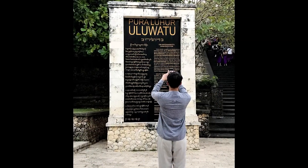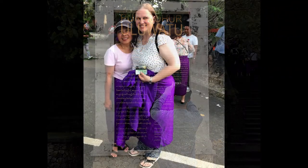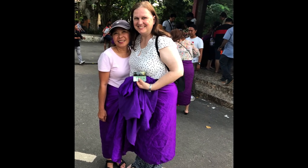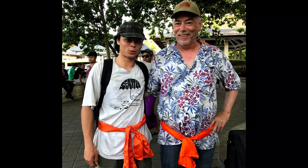Our next visit is to the Hindu Uluwatu Temple. This is a beautiful temple built on the cliffs above the ocean. It is the location of the world famous Kecak dance, which we did not get to see, and many, many mischievous monkeys.